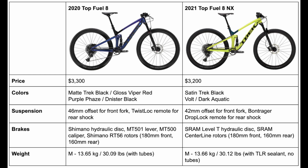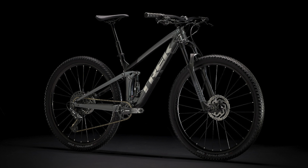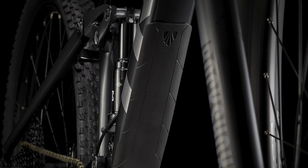This weight difference is pretty negligible, which makes sense since not much has changed in these bikes between the 2 years. But a lot definitely has changed from the Top Fuel 8 to the new Top Fuel 7, so let's see what makes them so different.